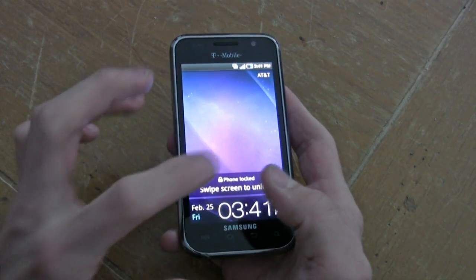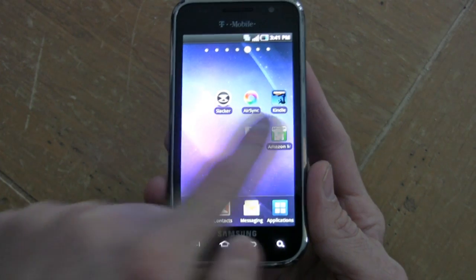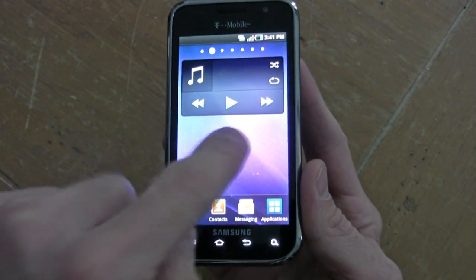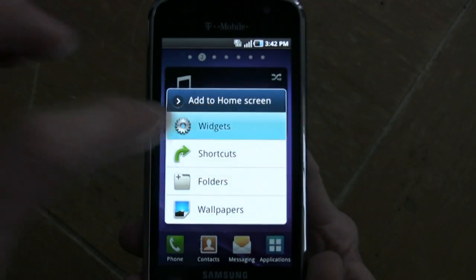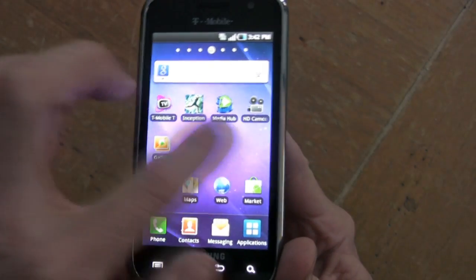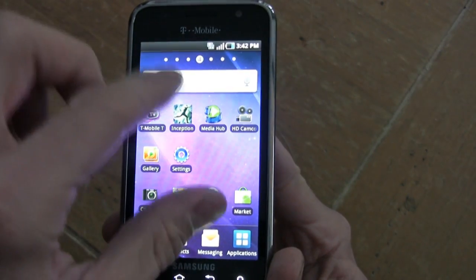Here is the Samsung Galaxy S 4G, and as we can see, very similar to the Vibrant. We have 7 home screens here. It's a little bit laggy, and we experienced that with the Vibrant as well. As you can see, to add a widget, we just tap and hold. There's our widgets menu, all of our different widgets. And we also have a leap type experience, just like HTC Sense.